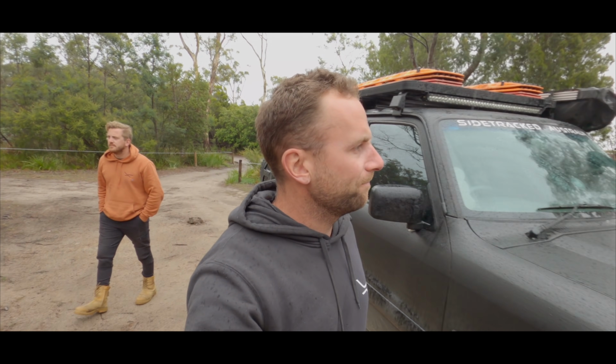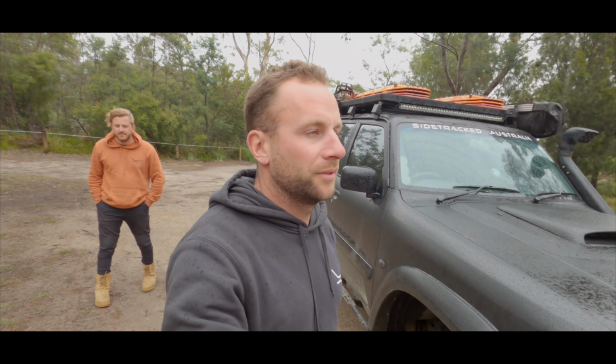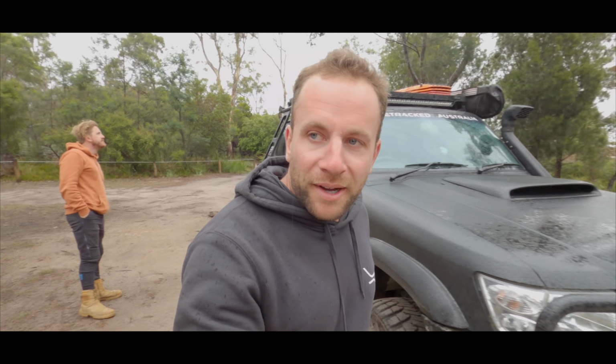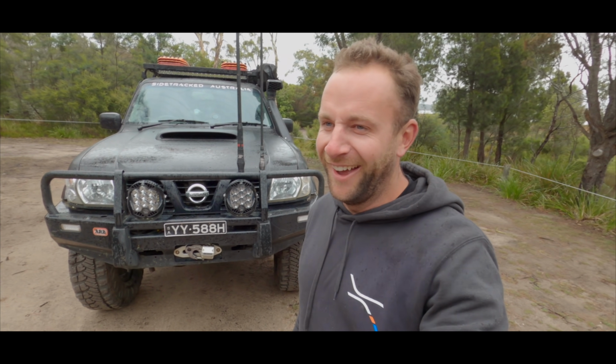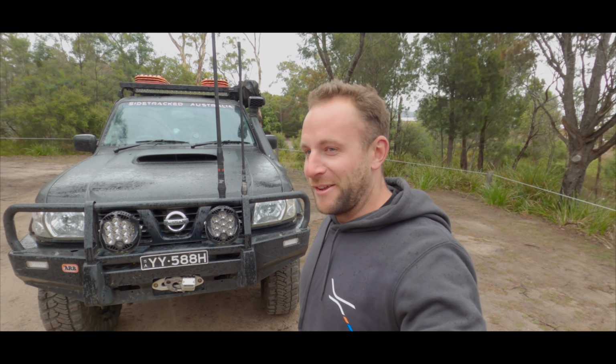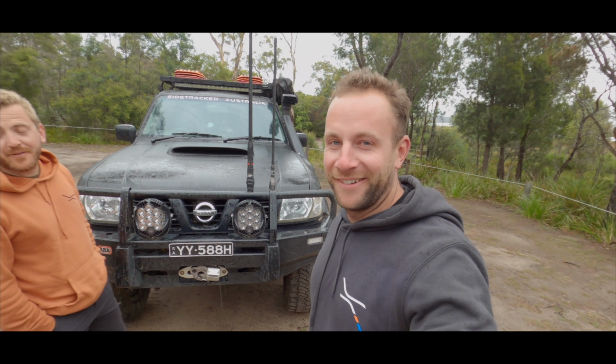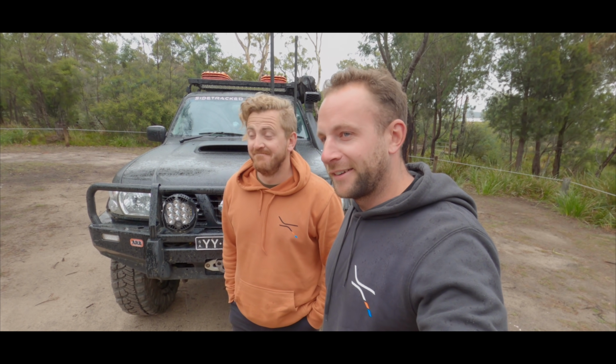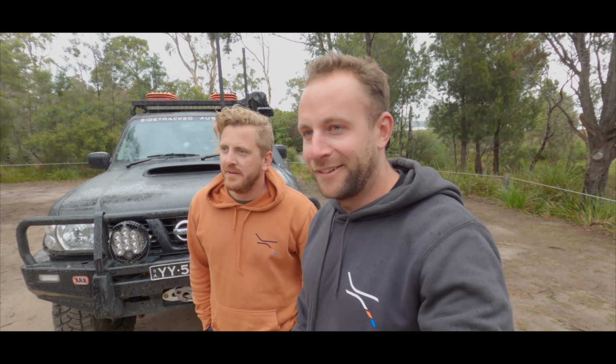We pulled up at camp, nothing too flash, just a little stop in Freycinet National Park. Marco and Jordan were behind us, so we'll give you a bit of a feel. I can hear him now. Oh man, this is gold. Should be able to hear him coming, I think. This is the first look at Marco's new bus. It's a weapon.